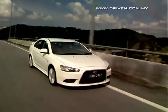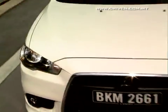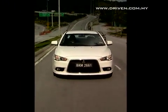After a few corners, you really appreciate the stiffer shocks and the bigger wheels, which really gives you the balance and grip you need when going into most bends. Well, body roll is minimal.